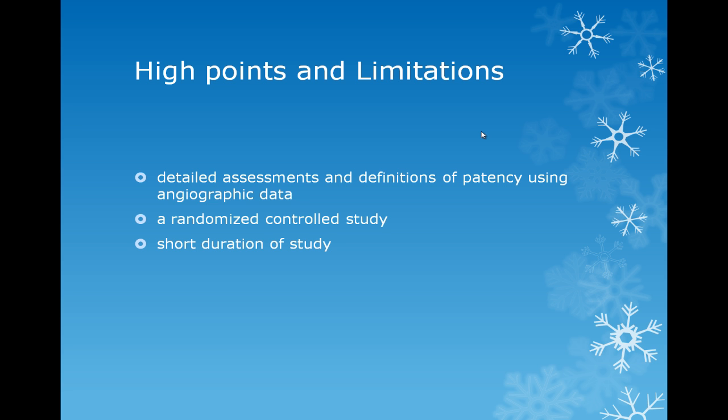Also, it was a randomized control study, which typically is higher value as compared to some of the retrospective studies we have. And then the limitation was obviously a short duration. It was a 6 month follow-up study, and it does appear that 6 months in the life of a graft is a big deal. But we would love to see data further down to know how these grafts perform beyond this point. That was one of the limitations of the study.